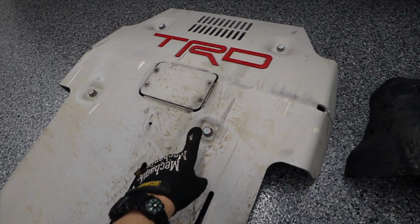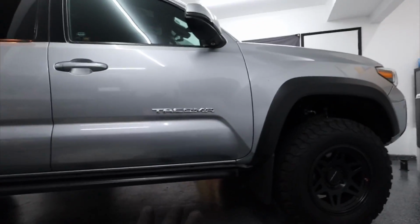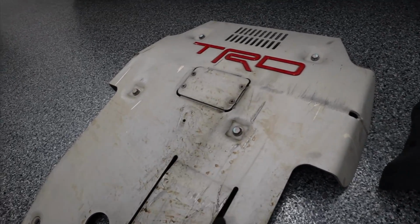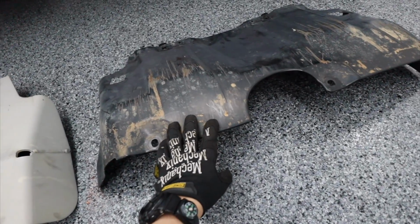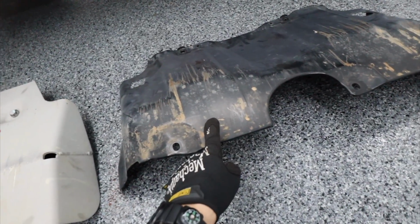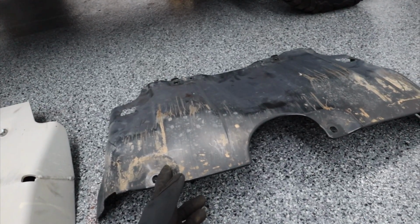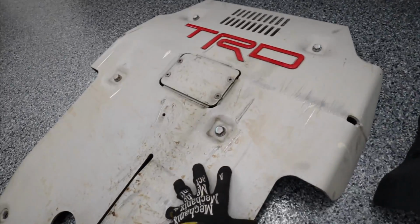So I personally got this TRD skid plate, this exact one, pretty much when I got my truck brand new. So this thing is basically almost 5 years old now, meaning I never really utilized, this is not my exact skid plate by the way, this is a buddy of mine who also has a TRD off-road. But I basically never really got to stress test or utilize this stock skid plate on my truck. It was always just this TRD one.